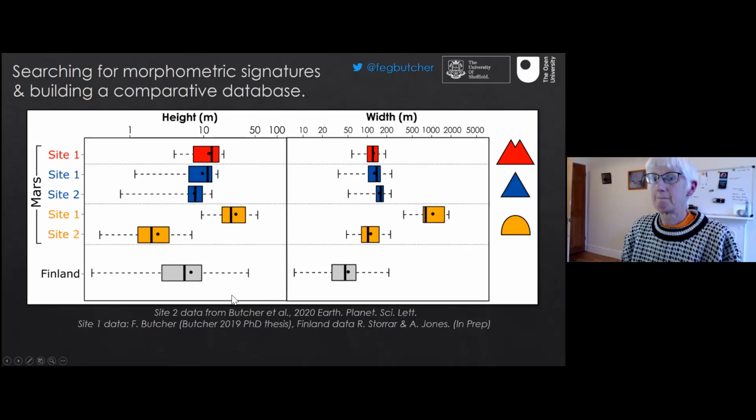And you can see that just from this sort of preliminary comparison, sharp crested ones, so triangular shaped portions of the ridge, have for the 2 sites on Mars very similar heights, despite the fact they're on opposite sides of the planet. And for the sort of round crested sections, we have actually quite different heights and widths between the 2 sites.